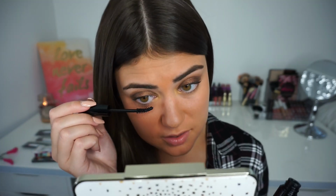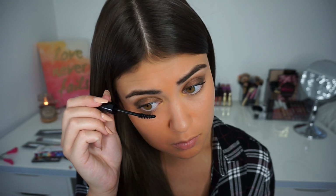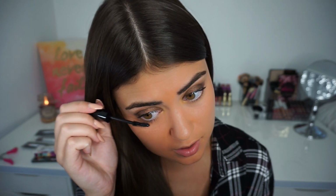Not the greatest mascara application. It just kind of leaves a sheer coat of black on my lashes. It kind of reminds me of Rimmel mascara, which I don't like. So that's all I'm going to get for mascara.